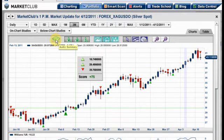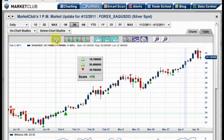talking chart technology has to say about this market. Our patented technology has given this chart a score of plus 75, which indicates that this market may be reaching some near-term weakness. Keep an eye on the chart analysis score to possibly hit a plus or minus 55, which may indicate a move into a trading range. And remember, always practice proper money management techniques.